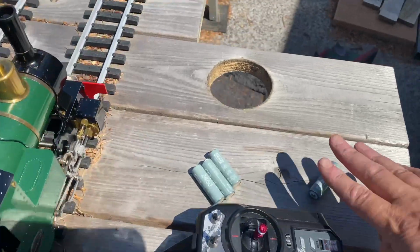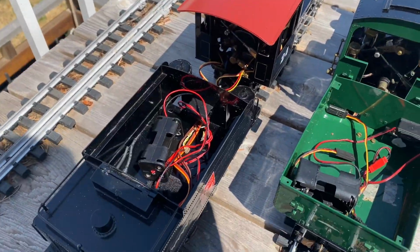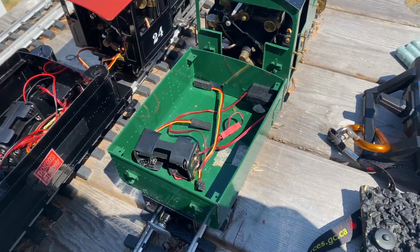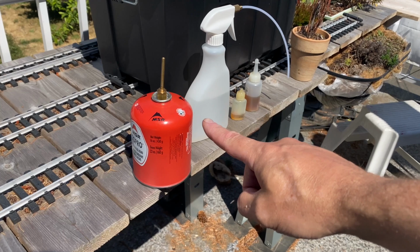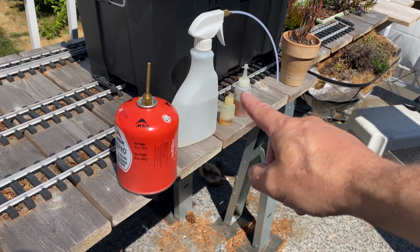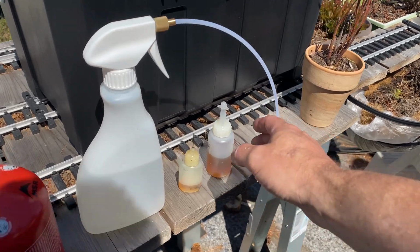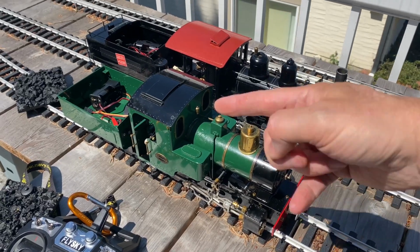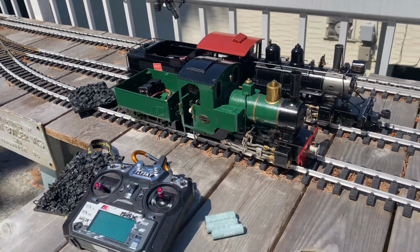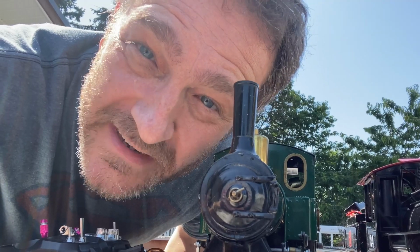So what I've got is batteries. I'm going to take the receiver out of this locomotive, put it in here, just temporarily, and drive it with that. And of course I've got my fuel, my water from my dehumidifier, my lubricating oil, and my steam lubricating oil, the Roundhouse 220 weight. So Billy's old stablemate is going to lend some equipment so he can have a run here on my loop before it goes off to Scotland. I can't wait to get my new engine. Well, Dave, you won't be waiting too much longer.